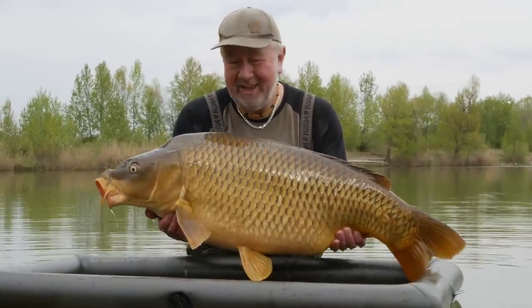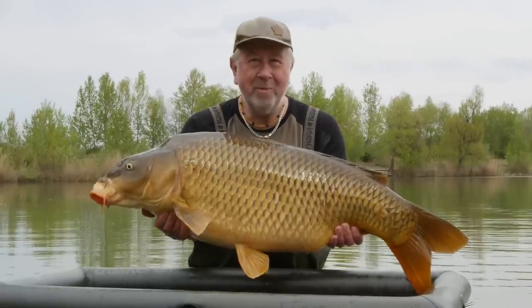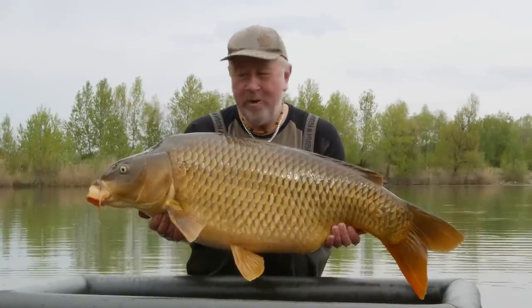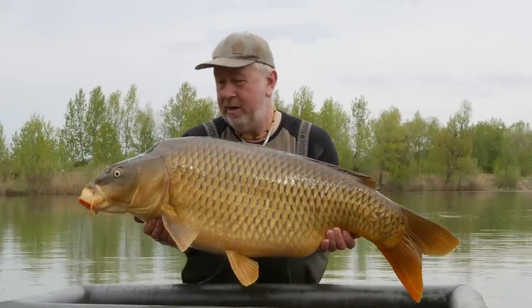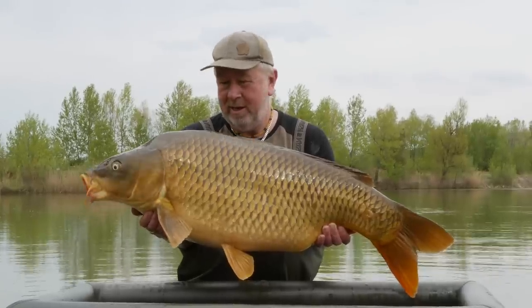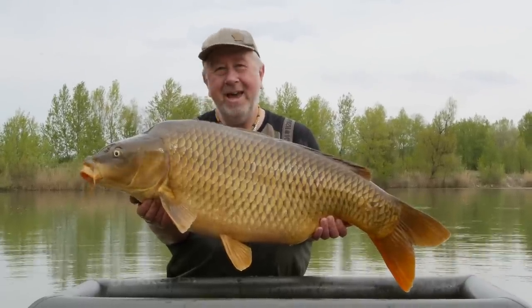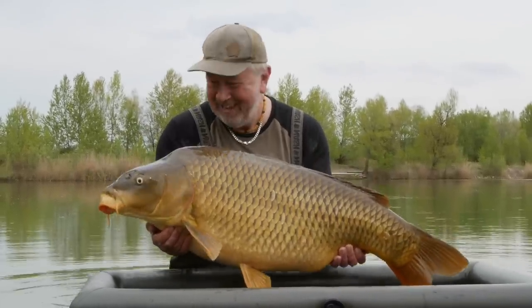How beautiful is that? That is 20 kilos, 44 pounds of immaculate common carp. It really is an absolute stunner. They all are, but this one is even a little bit more gold and a little bit more perfect than all the others. Maybe a new 20 kilo fish for the lake, possibly. But it's absolutely beautiful. God, unbelievable, these fish. They really are absolutely superb. And a bit heavy, so I'm going to put him down, but fantastic.